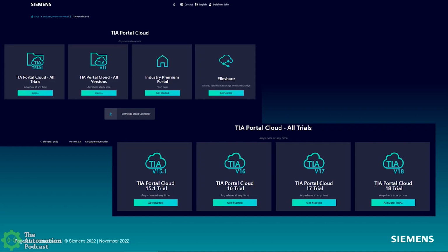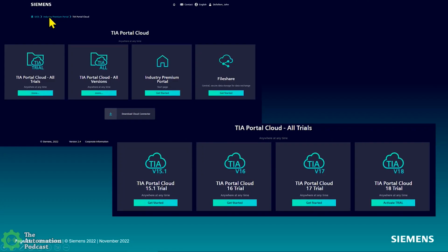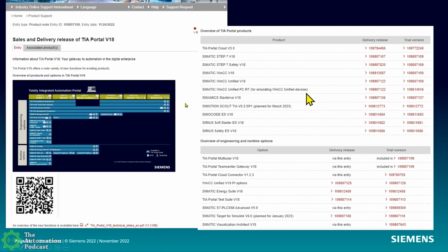It's basically under what's known as premium services, industrial premium services. So if you look for industrial premium services portal, you can get to TI portal in the cloud, but we're not quite yet there. If you see anything that suggests that you can pay for it by the month and order it in the cloud, we're not quite there yet. We do have subscription bundles for TI portal, and we do have a grace period for people buying SUSs to get started on it. The sales and delivery release is posted on our support site.